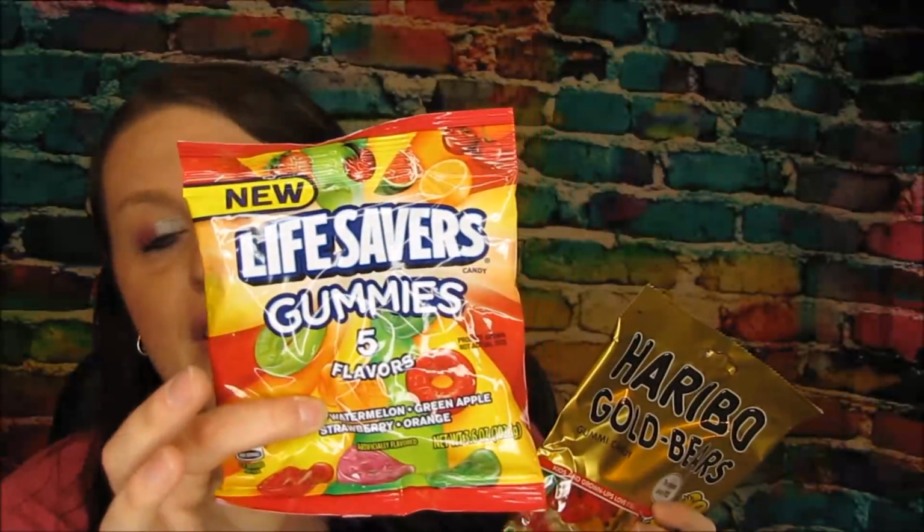But he loves gummies, and he's kind of getting sick of me getting the Starburst for him, so I got him the Lifesaver gummies and the Haribo gummies. Now, he will find these before his birthday. I know him, so I'm going to hide these on him because that is how rude my husband is. He searches for goodies.